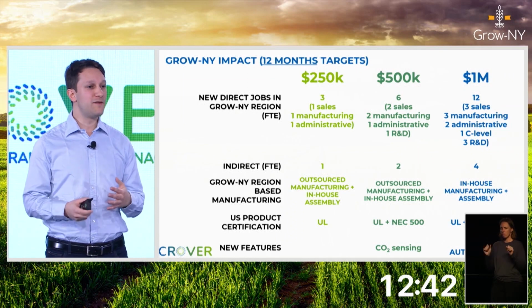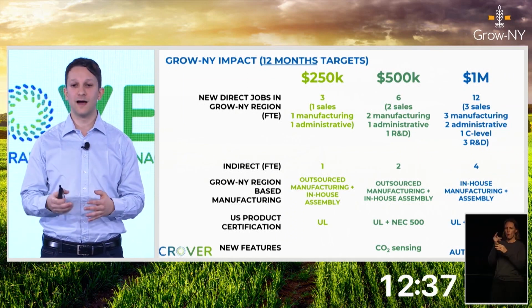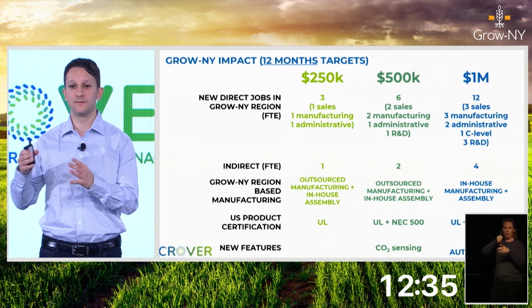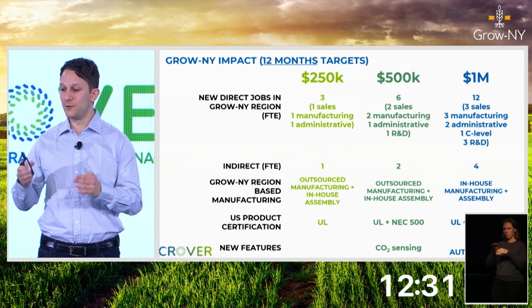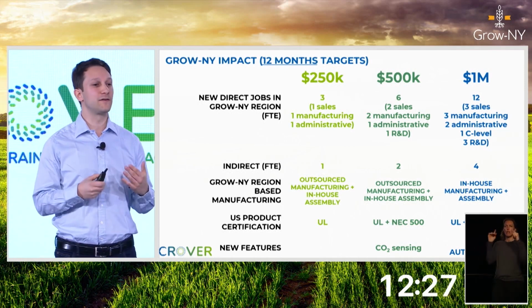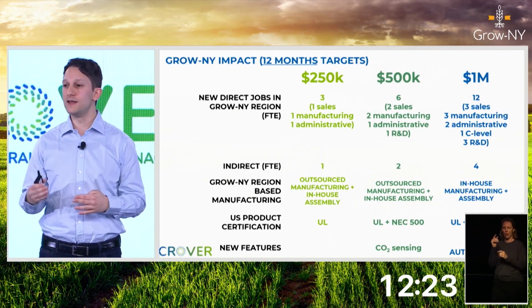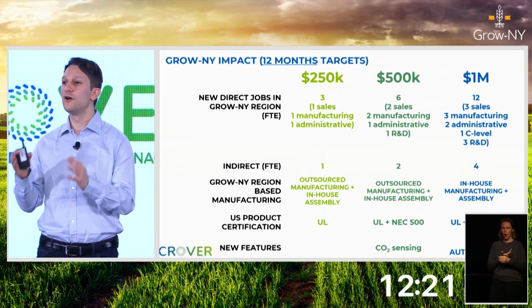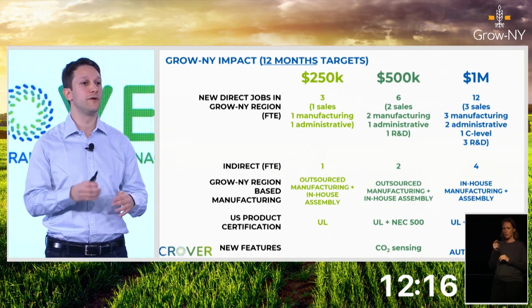$1 million of investment from Grow New York would enable us within 12 months to establish our manufacturing and sales base in upstate New York, as well as to achieve the highest levels of certification for North America and to carry out further R&D to achieve full automation of the system and to adapt it to the requirements of local grain storage operators.